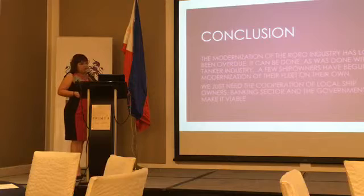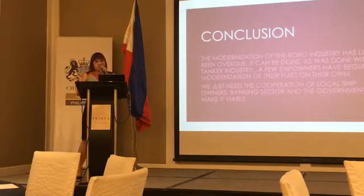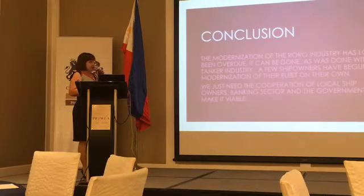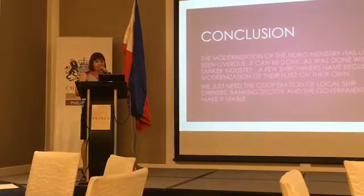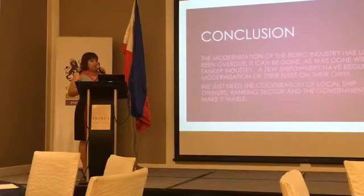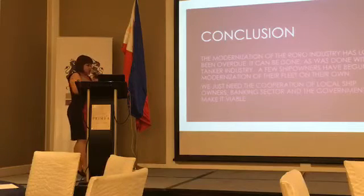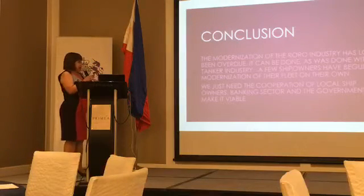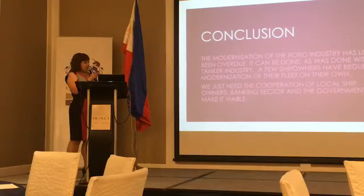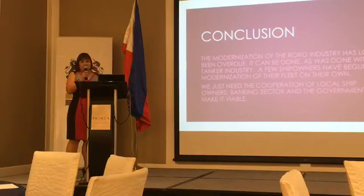So in my conclusion, the modernization of the Ro-Ro industry has long been overdue. It can be done, as was done in the tanker industry. As a matter of fact, a few ship owners have begun modernization of the fleet on their own. But we need the cooperation of the local ship owners, the banking sector, and the government to make it viable.